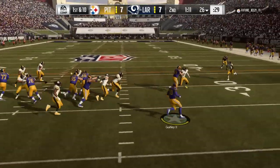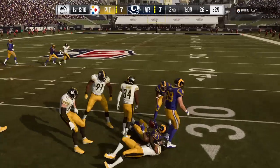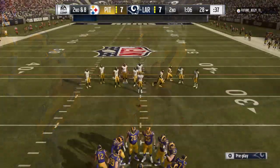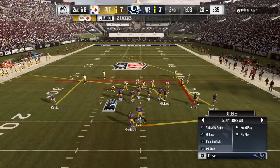They'll start out on the ground with Gurley. And not a whole lot doing there as he'll get it up to about the 28-yard line. 2 yards on the pickup there. It'll be 2nd and 8.